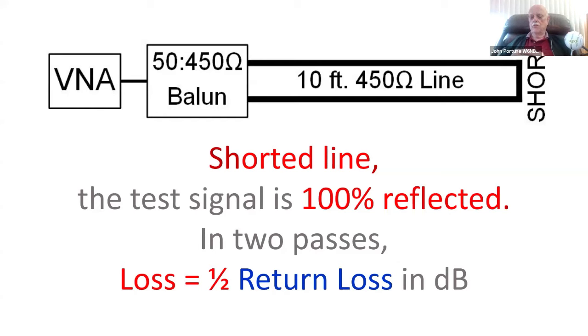So I had a 10-foot shorted length of 450-ohm line, in other words, an infinite SWR. Then with my VNA through the balun, I did a test which is called return loss. Return loss is just a measure of how much of the signal bounces off the other end, in other words, the SWR. That's one of the measurements a VNA can make. It'll measure SWR, but it'll also measure this one characteristic called return loss. Return loss is the primary ingredient of SWR.